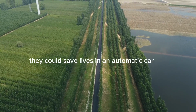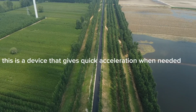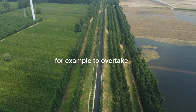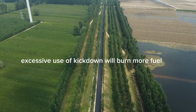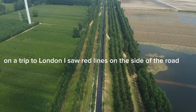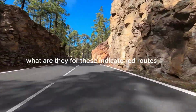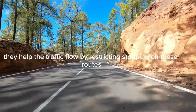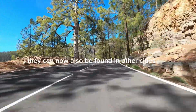They could save lives. In an automatic car, what is kickdown? This is a device that gives quick acceleration when needed, for example, to overtake. Excessive use of kickdown will burn more fuel. On a trip to London, I saw red lines on the side of the road. What are they for? These indicate red routes. They help the traffic flow by restricting stopping on these routes. They can now also be found in other cities.